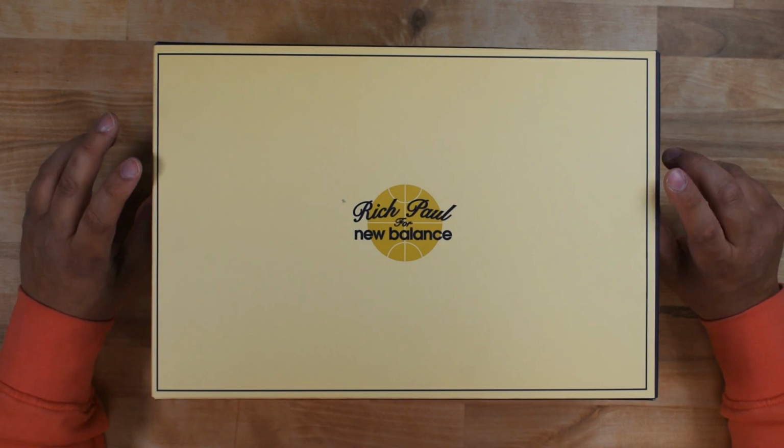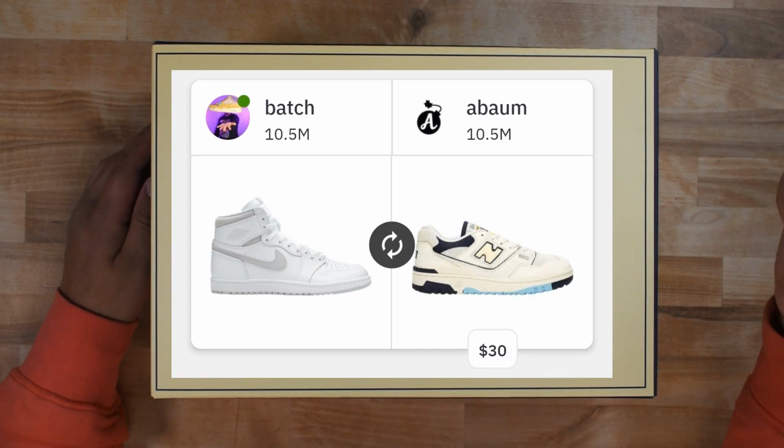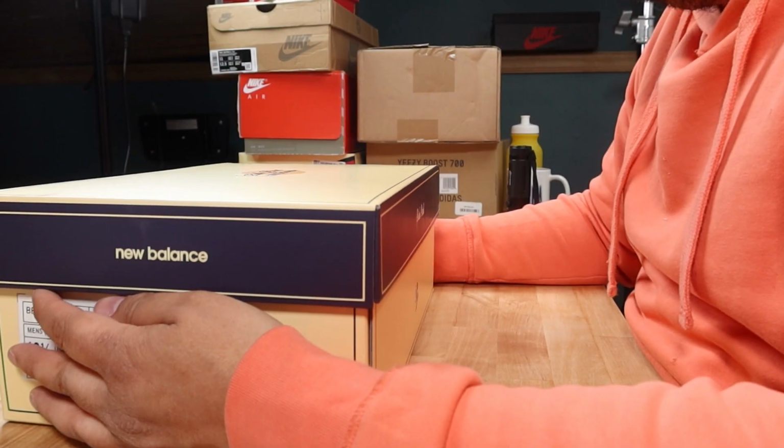So this is the package. I traded my Air Jordan 1 neutral gray 85, and I asked for $30 to make it an even trade. So he gave me this and $30. I gave him the neutral grays. Everything was DS. So you guys let me know in the comments if you think that was a good trade or not. Personally, I think it's going to be subjective. Some people don't like the shoe, so they don't see what the big deal is. So why would you trade off a neutral gray 85 for it?